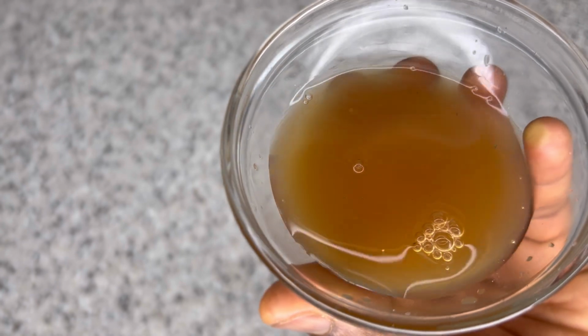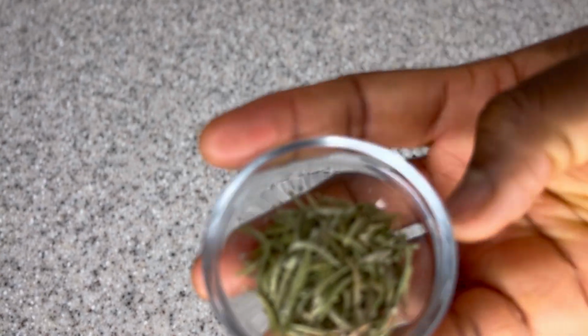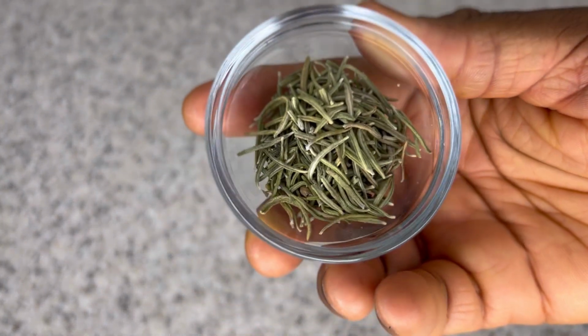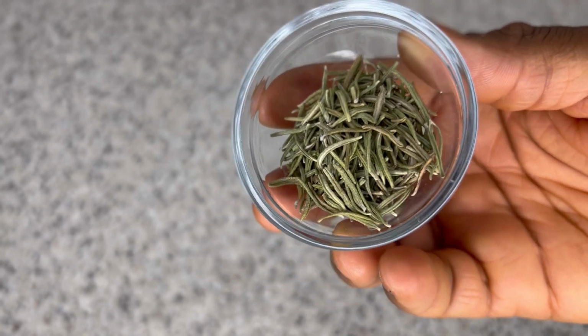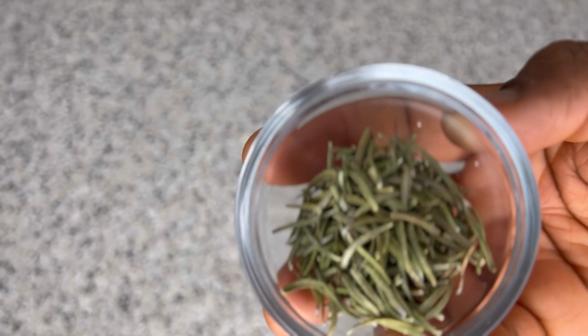Apple cider vinegar is really great. It's going to treat your scalp from bacteria, dandruff, and other scalp infections. Apple cider vinegar can also balance the pH levels of your scalp and also exfoliate your scalp to give way to new healthy hair growth.